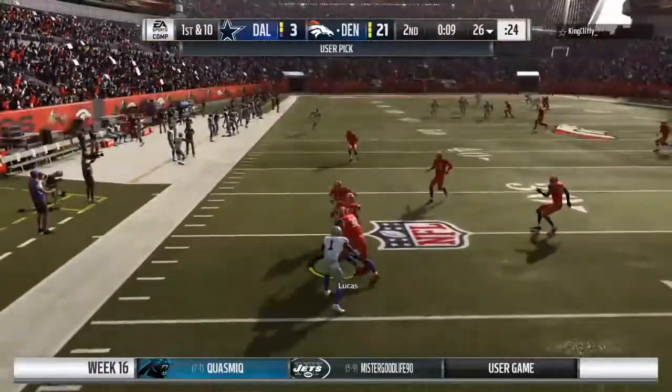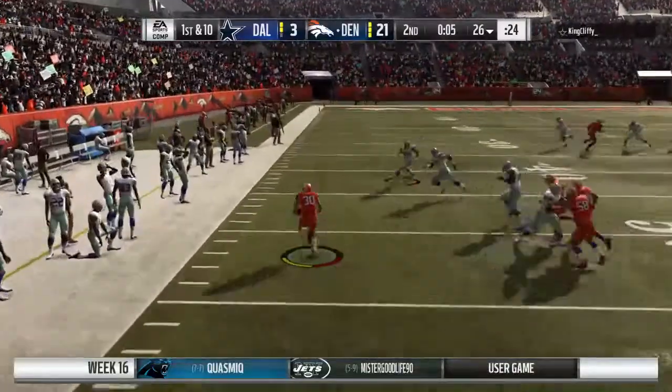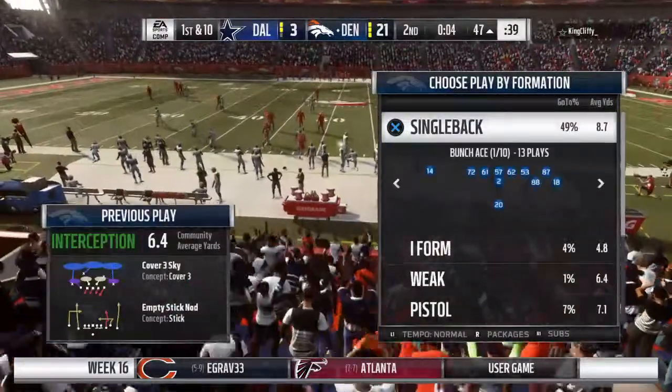And for the 3rd time here in this half, it's intercepted. Picked off at the 22. And now look at this. Big gain, but a fumble. But this will fortunately wind up out of bounds.